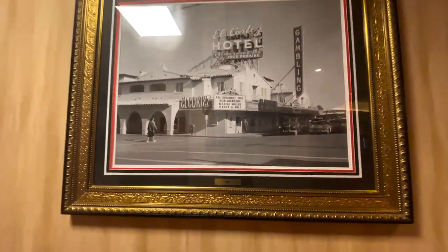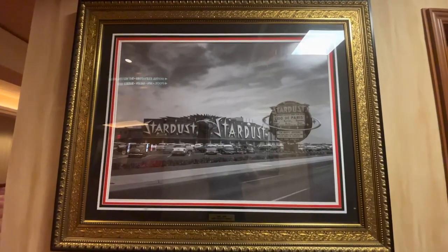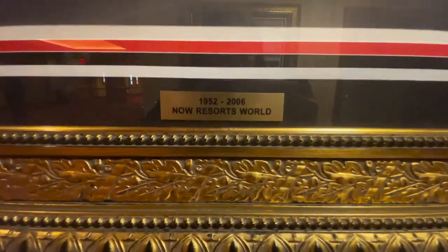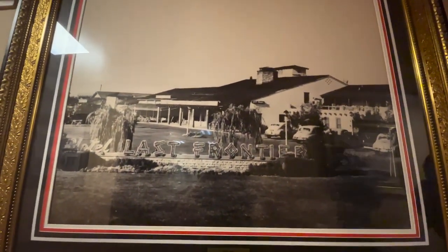I've been to South Point numerous times because out of all the casinos, this is me and my family's favorite casino because their buffet is good. And I've never seen this hallway before in my life, but this was honestly so cool. I was so excited when I found this hallway.